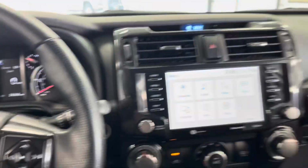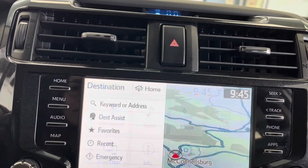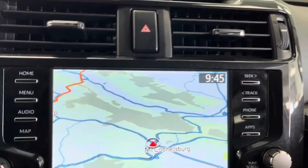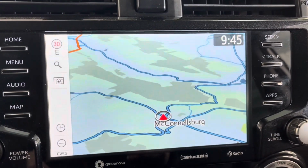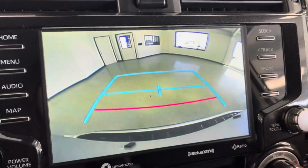We'll now take a look here to the center of this vehicle. Here in the center of the vehicle, you do have a lovely touchscreen display in the center, and you also have built-in navigation to help prevent you from ever getting lost. I'll just throw it in reverse to show you that backup camera in action.